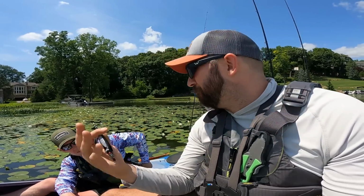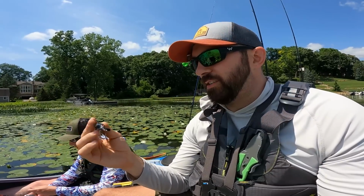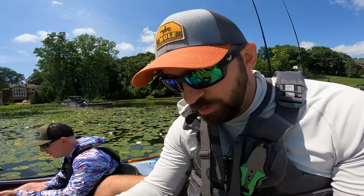So I can't give a fishability verdict on them. But I could say it was really cool for the price. It's a neat bait. I think that I would pick that up again for sure.